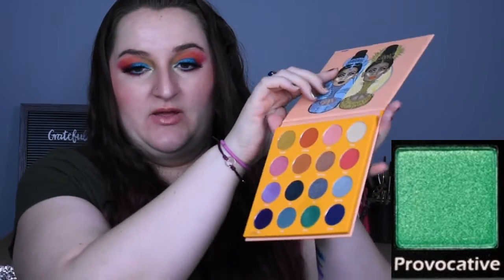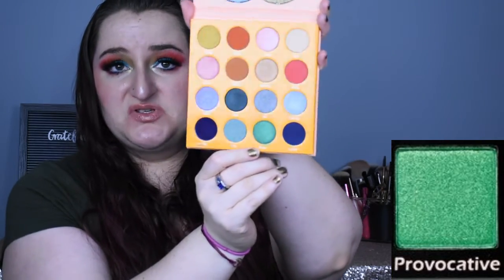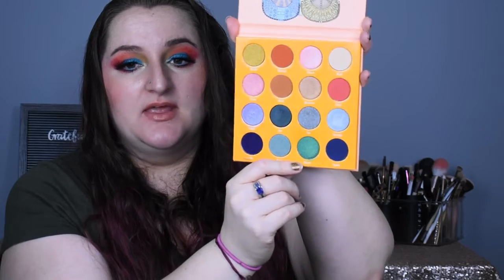Next one is the shade Provocative, and for this one I went in with the Magic Mini by Juvia's, and I went with this shade down here, Buzzo, B-U-Z-O, I don't know, I'm terrible at names. So this one is a nice, vibrant, bright, kind of Kelly green with a lot of reflect. I felt like it was really, really similar to the shade from the Pinky Rose palette, so I felt like those were pretty close dupes of one another.